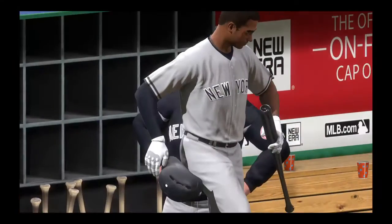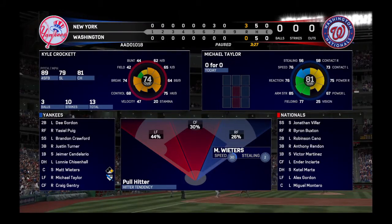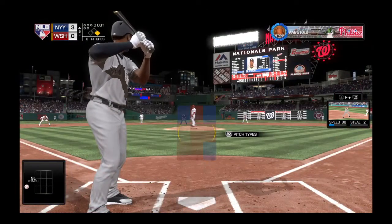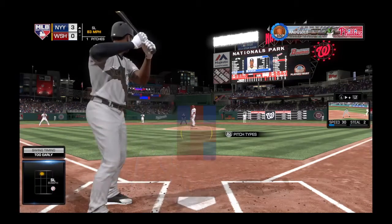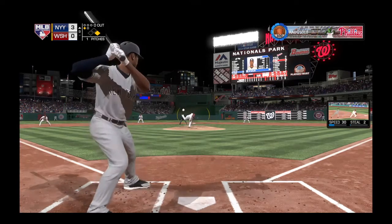Michael Taylor will come on to pinch hit now. The runner at first and nobody out. Yimi Garcia is out from the bullpen now as he'll make his first appearance here on the season. Number 63. Oh, missed that one by a mile. It's 0-1. Well, he was clearly looking for a fastball right there, and that slider got right to him and went whoop, slid to the side.